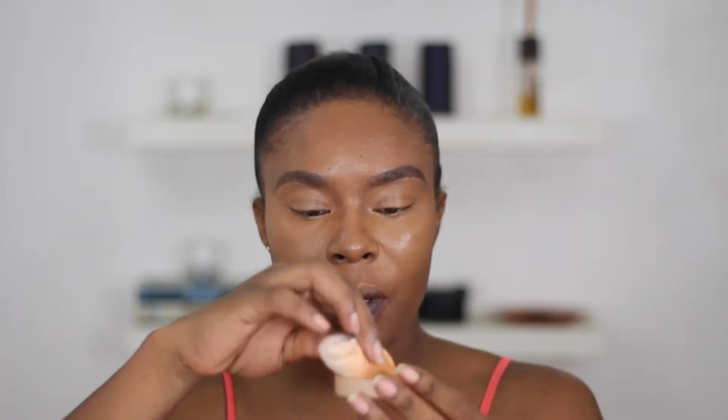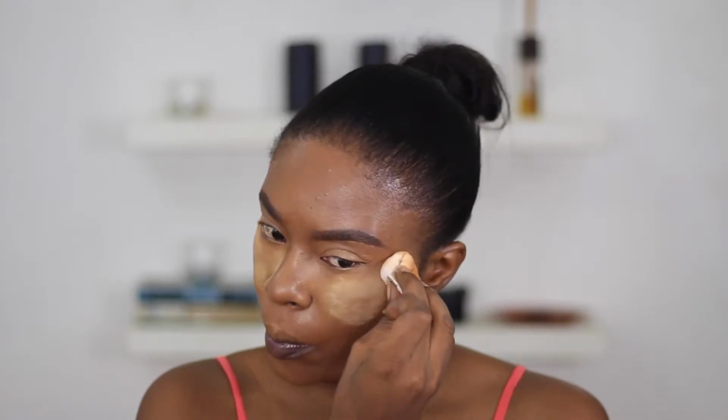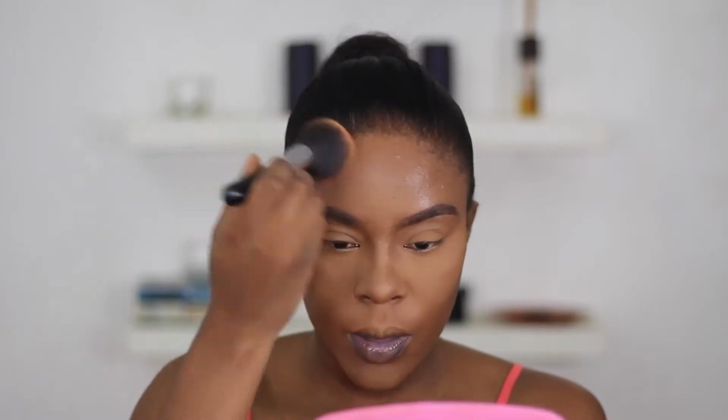I'm just going to set underneath my eyes with my Ben Nye powder mixed with Caramel. I'm also going to take a little bit of that and set my lids. I'm going to dust off the excess. I'm ready for this baby right here.